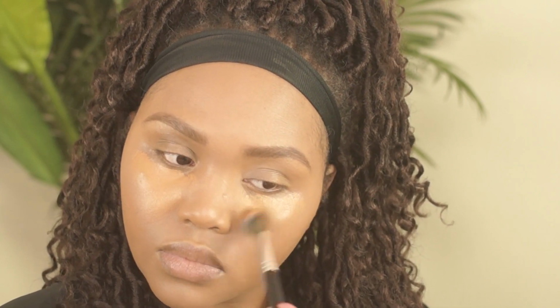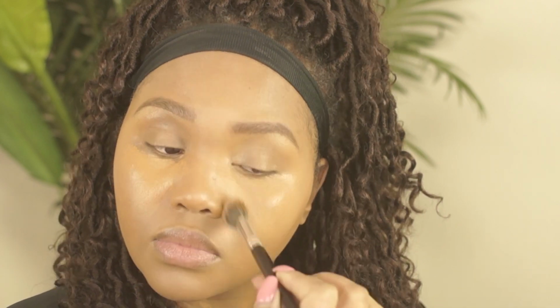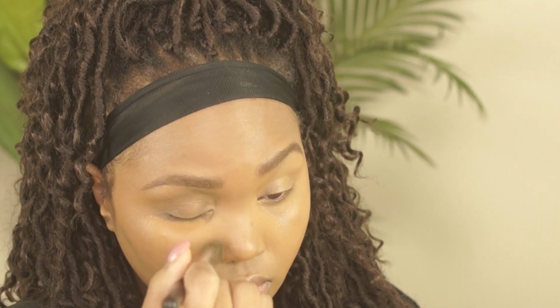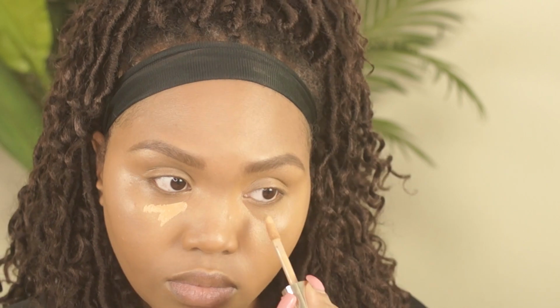Now I am going back into the Becca foundation to just ensure that the area underneath my eyes is not dark. It might feel like I'm putting on a lot of product, but I like to work in really, really light layers. So even though something is full coverage, I'm using a small amount of it.